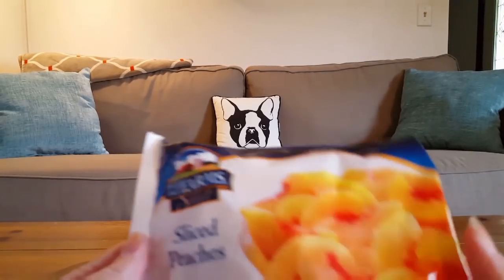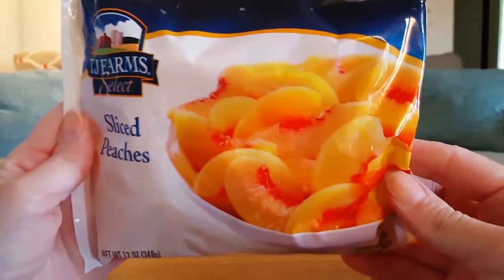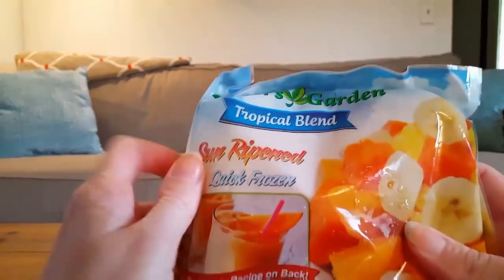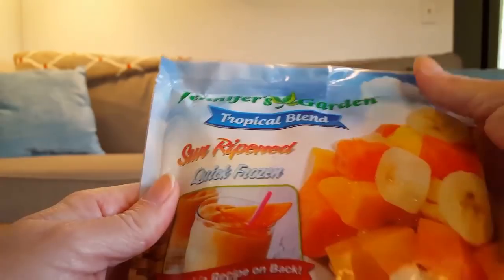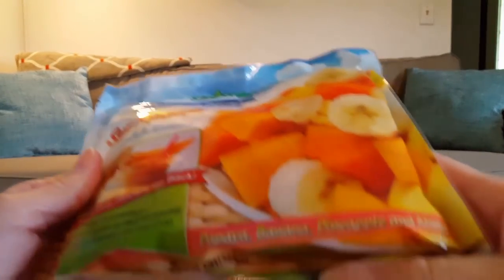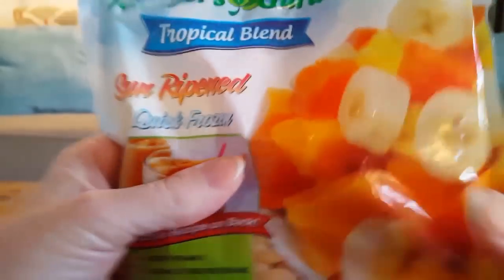I bought some sliced peaches. These are 12 ounces. These are going to be perfect for my kids for their smoothies. So I bought one pack of those. I bought three packs of Jennifer's Garden Tropical Blend Sun Ripened Quick Frozen Smoothie, recipe on the back. There's papaya, banana, pineapple, and mango. That is going to be perfect for my kids' smoothies.